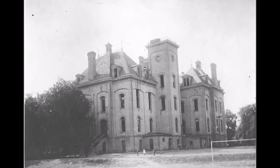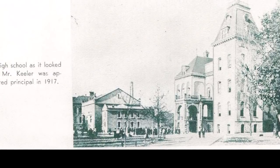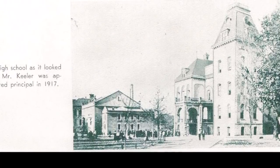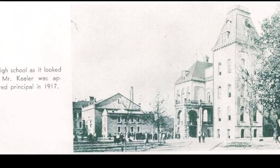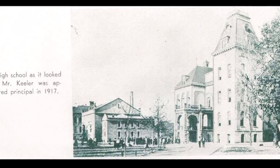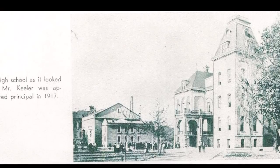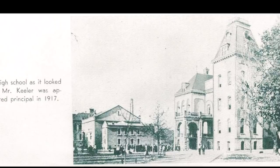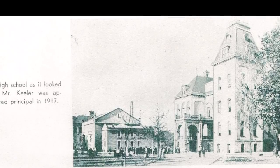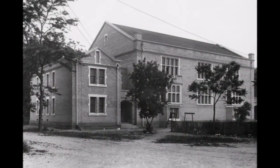I wish that it had actually been restored. But anyway, this picture was taken in 1917. This was in the yearbook at West High School, and you can see the gym that was constructed during that time. And behind that, you can see what was called the old Union Building, which was, I think, an 1889 addition. So originally, West High School was several buildings put into the school.